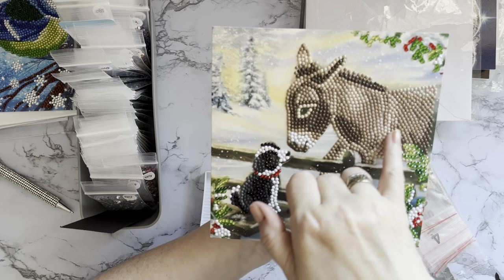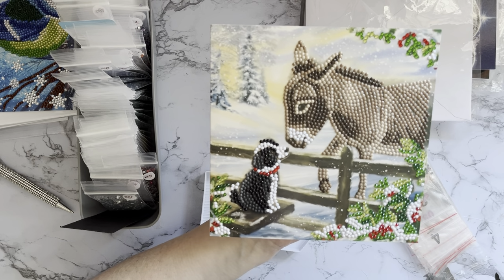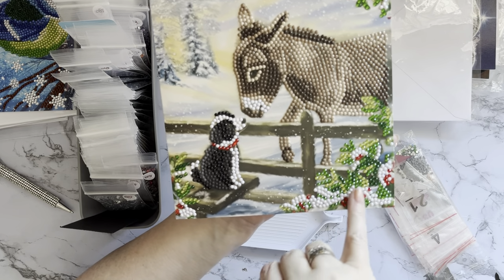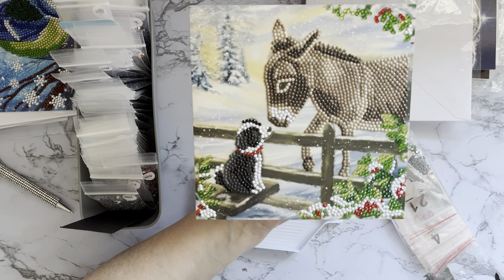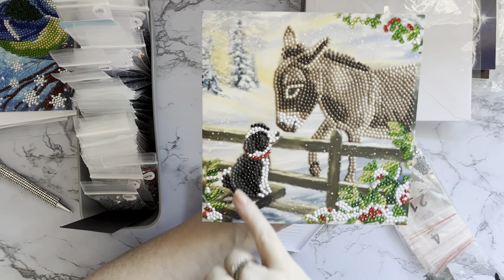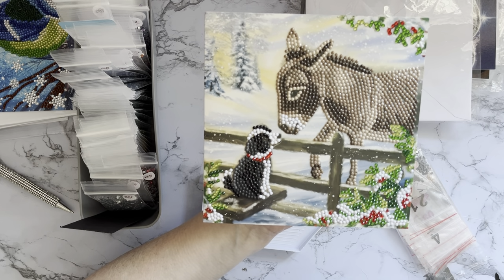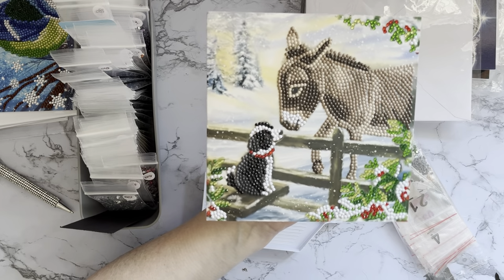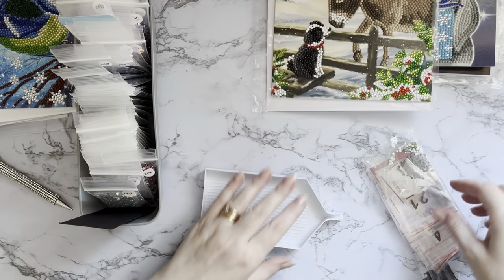But the charting on this donkey is gorgeous. Look at all that shade in there. Absolutely. And a little doggy just come to say Merry Christmas in the snow. And then it's just the crystals are literally all of the holly leaves around the edge there, around the corner. Oh, and the dog's little collar there as well just has some little red crystals on just to stand out a bit. But yeah, I think that's super. Really love that picture. So I've got a friend who would really love that one as well.